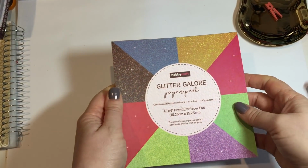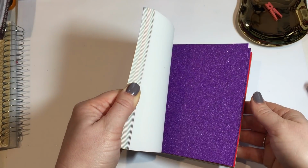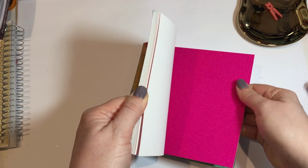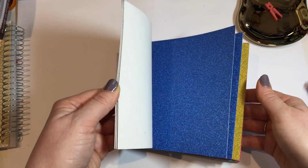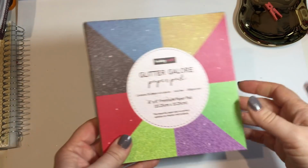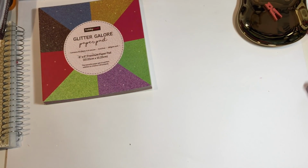And I know he got this from Hobbycraft too, because it's a load of glitter. I've actually had this paper pad before, but you can never have too much glitter paper, can you? And this is the kind of glitter paper that doesn't come off. All the lovely different colours. I've already used a few of the gold, because gold and making Christmas albums go very well together.